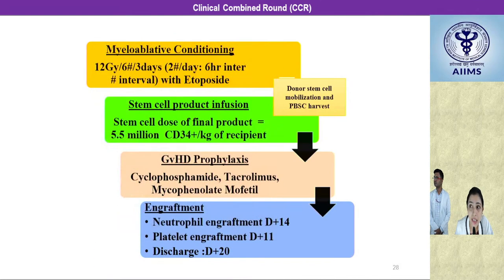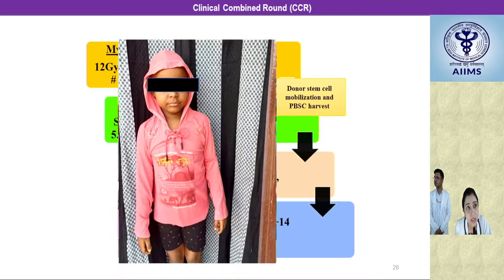uneventfully. And as a part of GVHD prophylaxis, he received cyclophosphamide, tacrolimus, and MMF. His neutrophils engrafted on day 14 and platelets on day 11, and he was discharged successfully on day plus 20. Today he is day plus 27 and he is doing well. There is no evidence of any GVHD as well. Now I invite Dr. Sagar to carry forward the discussion.